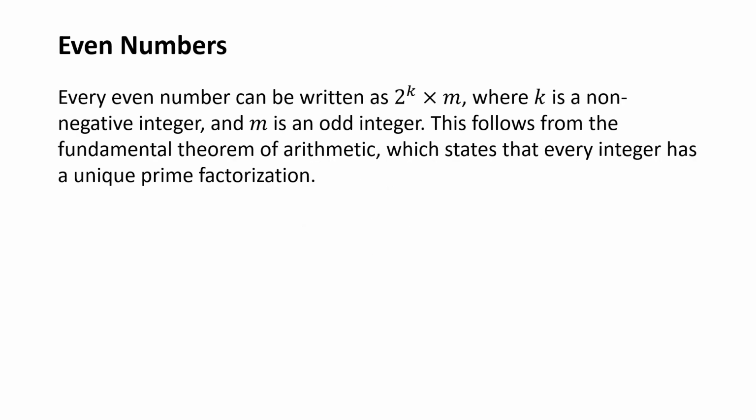We need an intermediate result before we handle the case of an integer being a multiple of 4. And that's what I want to look at here. So every even number can be written in the form 2 to the k times m, where k is a non-negative integer and m is an odd integer.